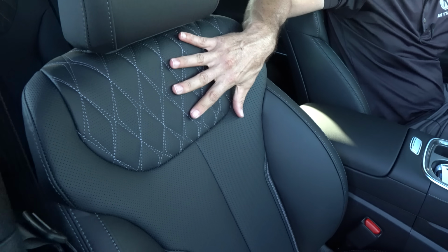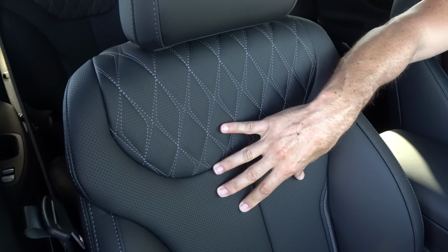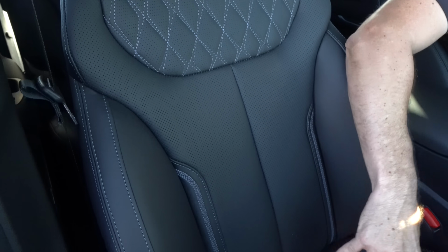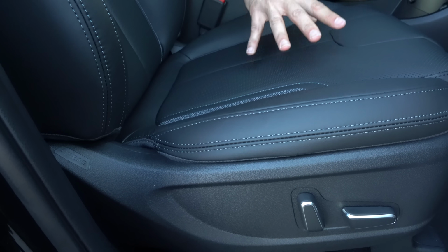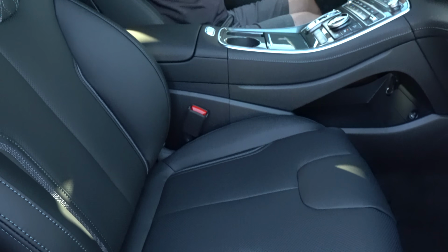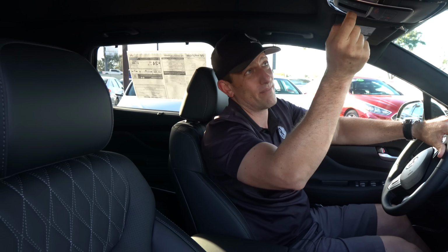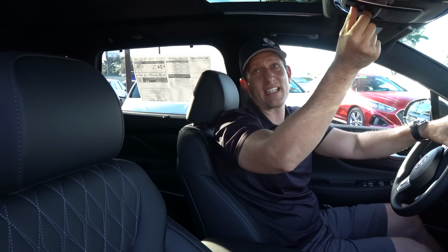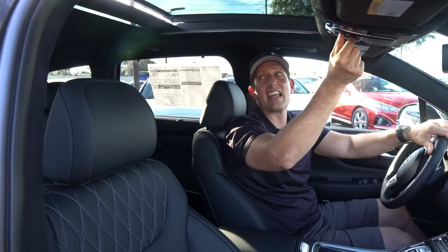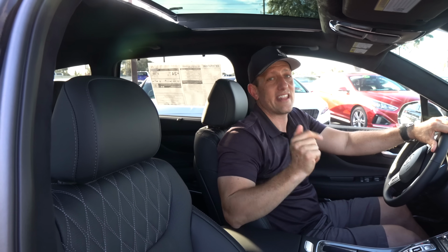Seats, Nappa leather. Love the stitching, nice diamond pleated stitching. Very, very soft material. Everything looks so super high end. And yes, you do have, of course, full electric assist for the passenger and the driver. Alcantara microfiber suede headliner, which is so sexy in here. And then on top of it, you got your panoramic sunroof, which is a nice size. Let the sun's rays in, easy to use, one touch, that's all you need.